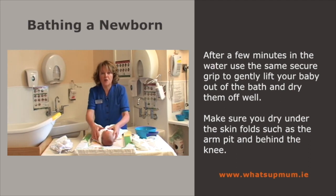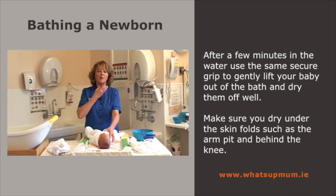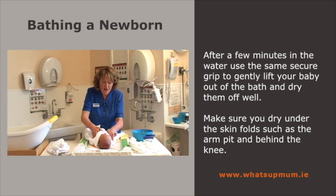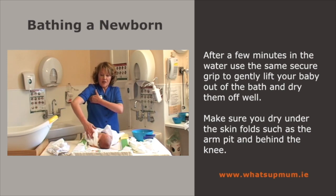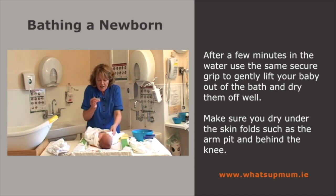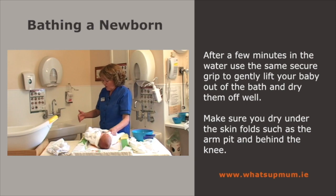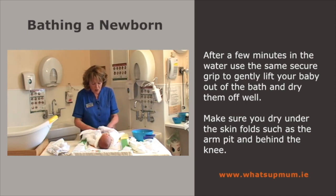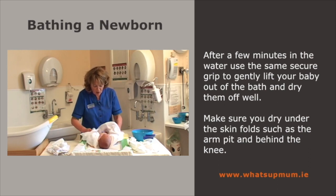Don't forget areas where they can get sore if you leave them wet. All babies are quite fat in here, so get right in there under the chin, because if you leave areas wet, they're going to get red and sore. Get right onto the armpit here, and other areas, get right onto behind the knees and in the groin area. They're areas that can actually get sore if you leave them wet, so make sure that you dry those areas off very well.